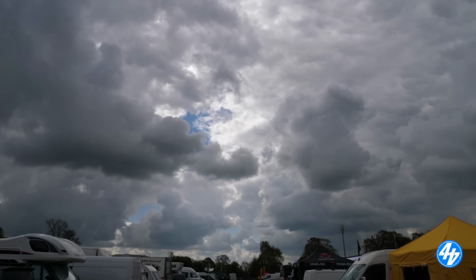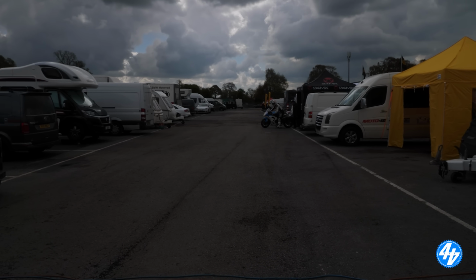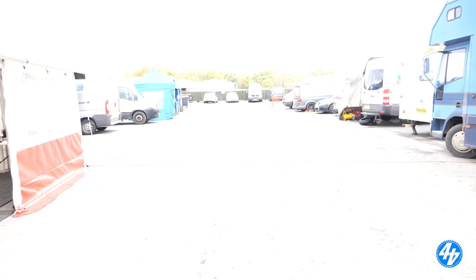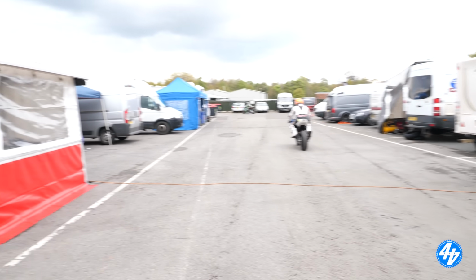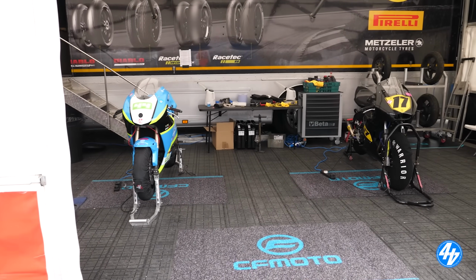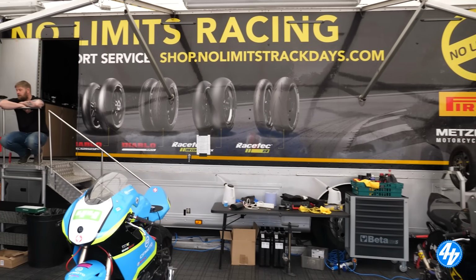Good morning and welcome to Oulton Park Pit Lane. Let me just change the exposure here. So last time we had a bit of a tent in a car park. Now we've got a much bigger tent as part of a lorry. Factory Racing right here. So we bought the lorry, ignored the branding.